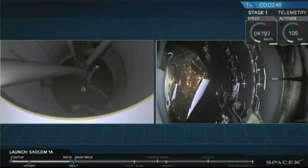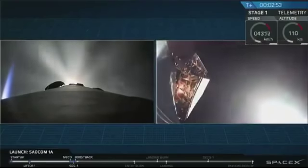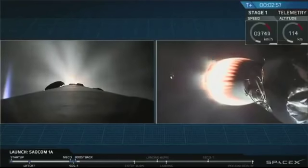Stage 1 boost back is started. Should see that fairing deploy on the right-hand side of your screen right now. And there it is. Good fairing deploy. Fairing separation confirmed. So right now, what you can see is 2 separate views.